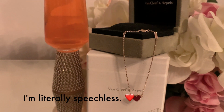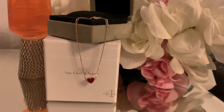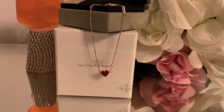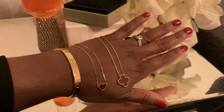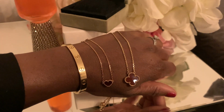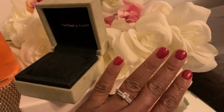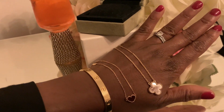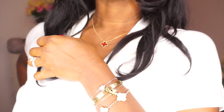This is definitely going to be passed down to my daughter. It is so dainty. It's reminding me of my very first Van Cleef piece, which was the Sweet Alhambra Mother of Pearl bracelet. Like, look at her. Isn't she so stunning? Red right now is perfect for the season because you guys know I'm a huge holiday head. So I just love it. Love it, love it, love it. It's gonna be perfect for the holidays.